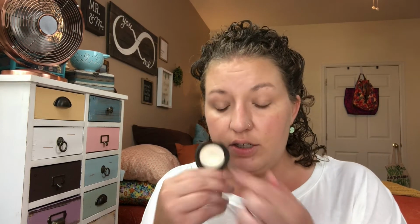Alright, next is a beautiful highlight, and I don't know why I don't reach for it, other than I do have formulas that I prefer. Please don't throw things. It is the BECCA Shimmering Skin Perfector in the shade Vanilla Quartz. See, I have a little dip in here. I do like this. I just find with BECCA highlighters, I don't know, I just don't always love the way that they sit on my skin. But we're going to use this one today.